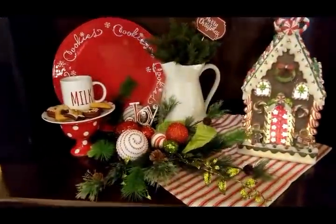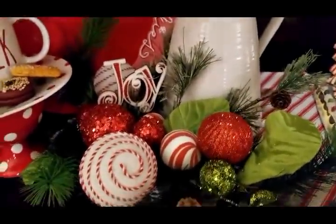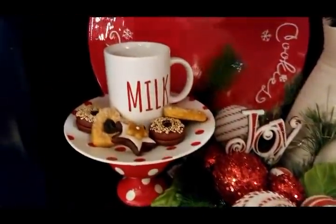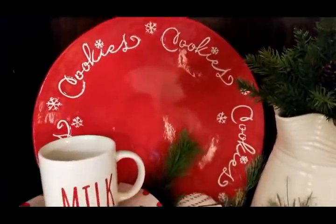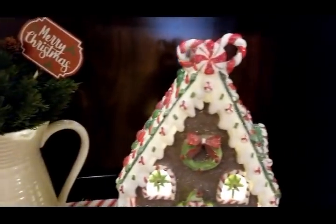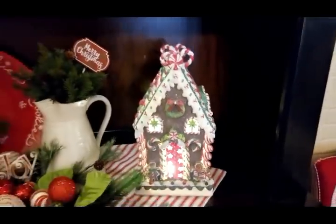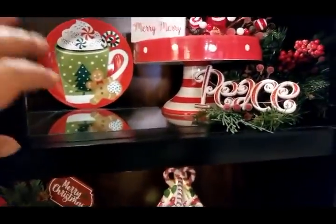Over here on the hutch, I have another little David Christopher pick, and then I added in a couple little ornaments and some greenery to it. I have my little milk and cookies plate, and I found this at a flea market this year. I thought that was really cute. Then I have my little picture with my little Merry Christmas sign, and then there's that beautiful gingerbread house from Hobby Lobby. So let me open up these cabinets so I can show you guys.